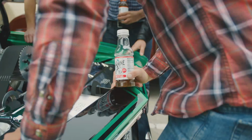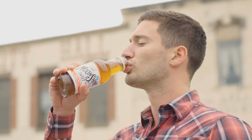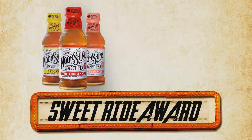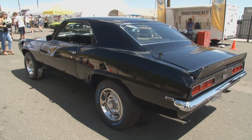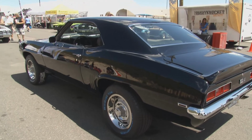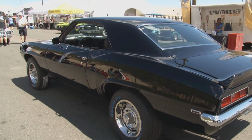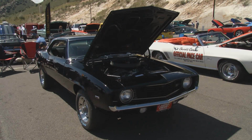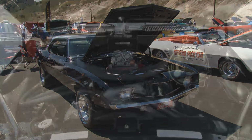Spencer Weatherall has a rare Camaro today here at Bandimere that is a deserving winner of the Moonshine Sweet Tea Sweet Ride Award. It was an all-night thrash just to make it to the Menards Chevy Show. Spencer, you thrashed and you won the award. Yeah, I can't believe we won this award. Even my guys, we worked late on this car Friday night, and then even yesterday trying to get down to this show. The car's got 0.1 miles on it.